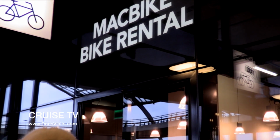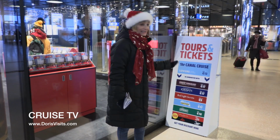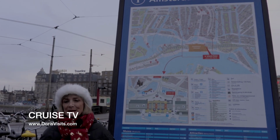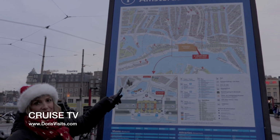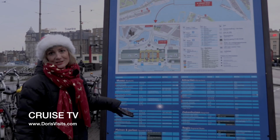Although you could have booked all of these on our tours page on Doris Visits, right next to the bike rental is the tours office. If you walk through the station and come out the back, you will find Amsterdam and, just as important, a map of Amsterdam, and on it are all the main places to visit, and below is a list of the trams or the buses you can take to get there.